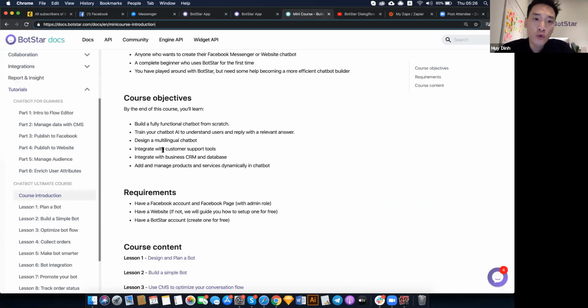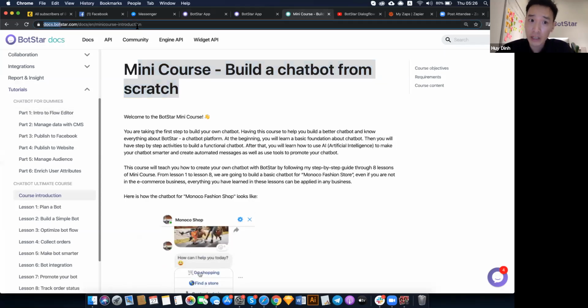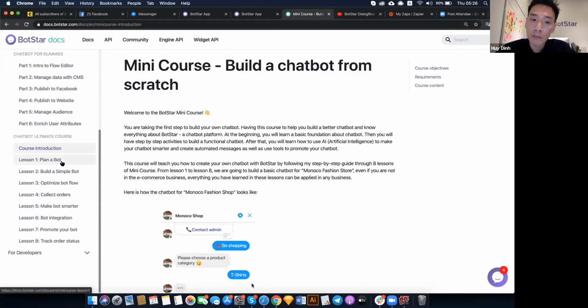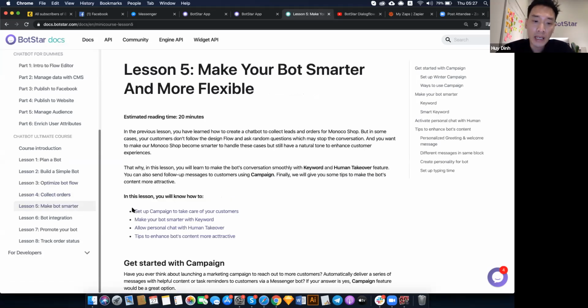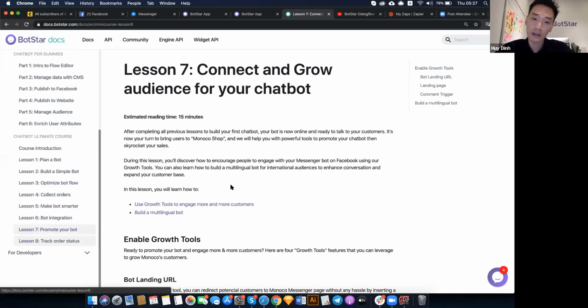For any of you who are new to BotStar, I highly recommend you jump onto this mini course on our documentation website. It is a course of 8 lessons, and it helps you to plan a bot in the beginning, build a simple flow, optimize your flow, adding keyword, adding more CMS, start collecting order, how to use variable, how to use checkpoint, how to update user attribute and tag, and adding more keyword, more NLP later on, more fallback, integrating, how to promote your bot through Facebook ads or GrowTo, and finally tracking order status and stuff like that.